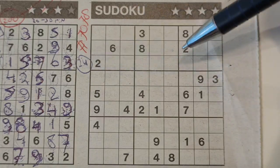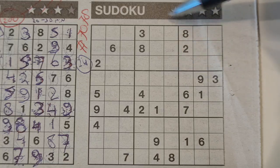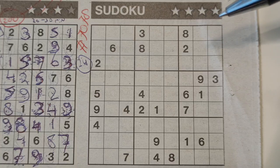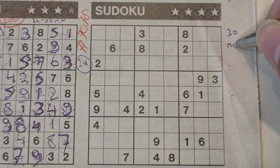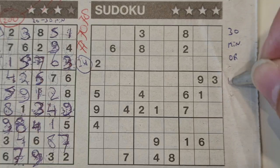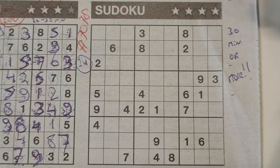The fewer printed digits, the more difficult it will be, but you cannot always say that. Sometimes you have a puzzle with a lot of pairs, a lot of hidden numbers, then you will need more time to solve that puzzle. But for a 4-star puzzle, I need 30 minutes or more to solve. That's my time limit. Alright, so let's get started. Let me scan the puzzle.